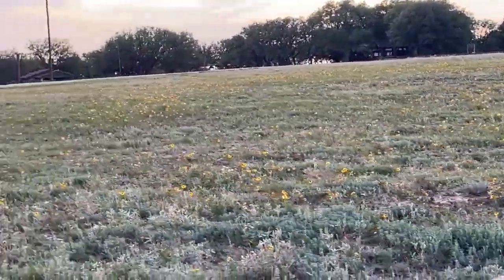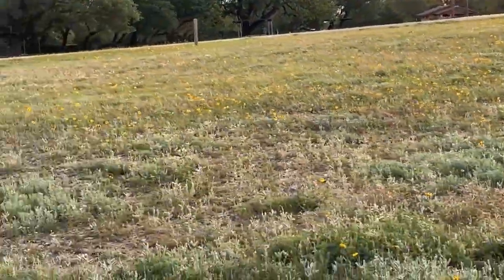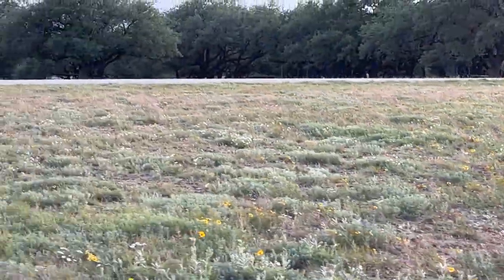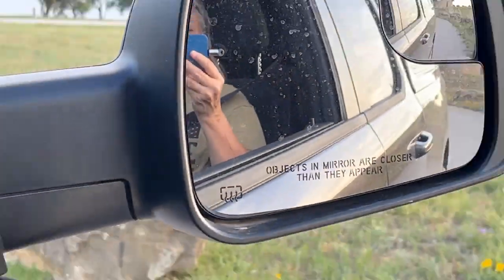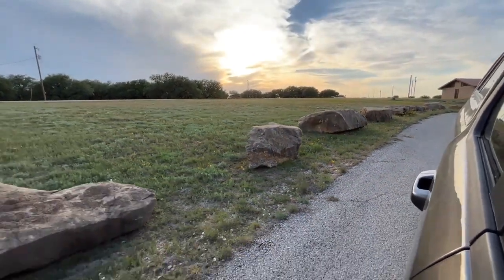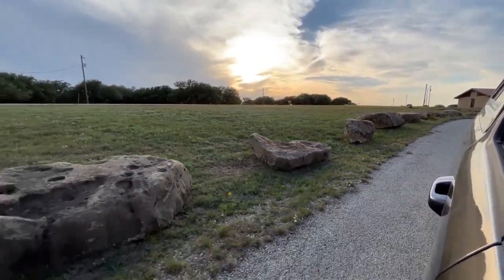Another field of wildflowers to say hello, how are you today? Ooh, a few bluebonnets struggling to hang on, but they're doing their thing. And all the rocks.